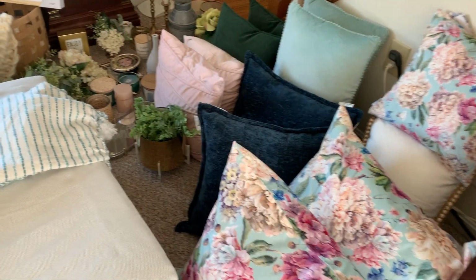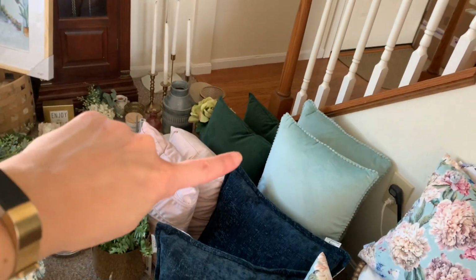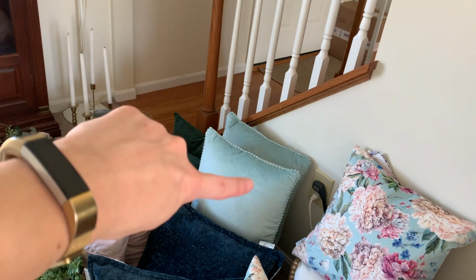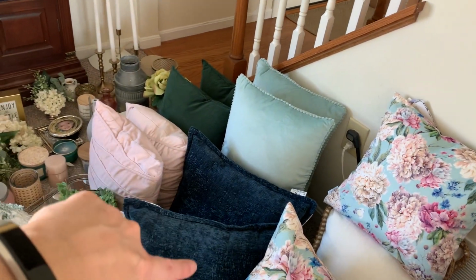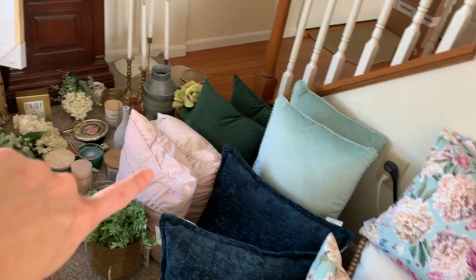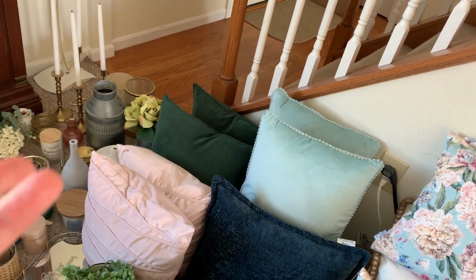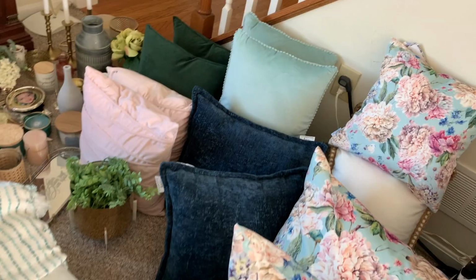I'm so weird. But for winter, I had used these dark green pillows, these light blue pillows, these navy pillows, and these pink pillows. I had one in my office and one in my bedroom, so I just pulled those out just in case I wanted to use them. So I have these green and pink and coral kind of tropical pillows that I usually use, and I was going to use those again this year.